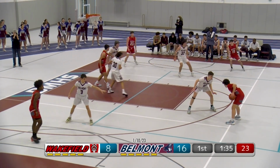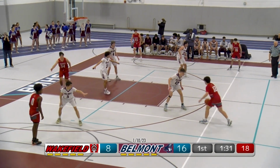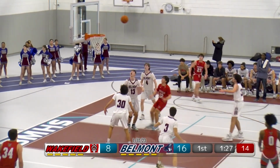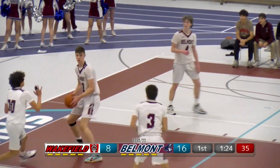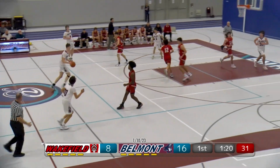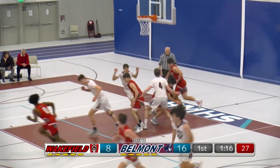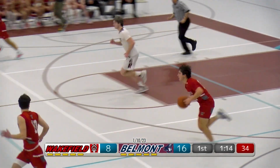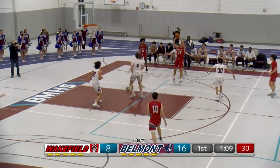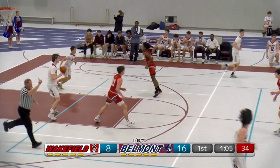Wakefield now trying to create movement out front. Trying to find someone open, but Belmont's doing a good job of covering them one-on-one. And that shot just rolls over and rebound by Gabriel Meyer-Heron. Gabriel drives to the basket, just falls short. Wakefield trying to move fast here. Pump fake, 34 just falls short, and that's going to also be rebounded by Belmont, number 3, Jaden Arno.